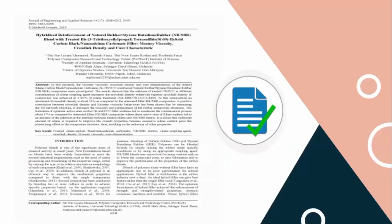Okay, this is the publication. This is the publication that has been done. The results that I mentioned before were published in this paper.